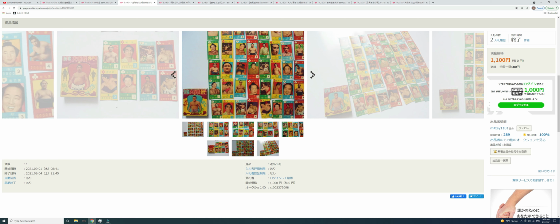There are several different versions of this from 1961. I don't think anyone is more common or rare, but they're all about the same. So yeah, whoever picked that up, couple bids on that for about 1,100 yen. So congratulations, very cool set.